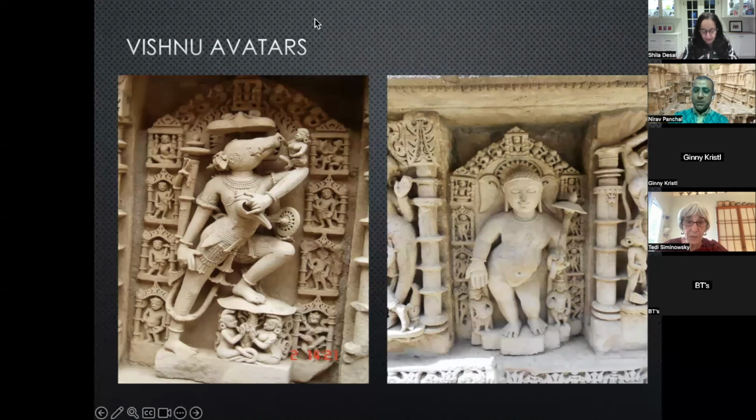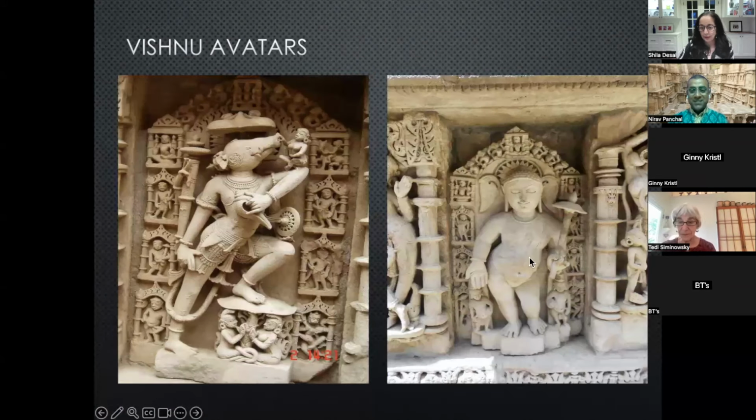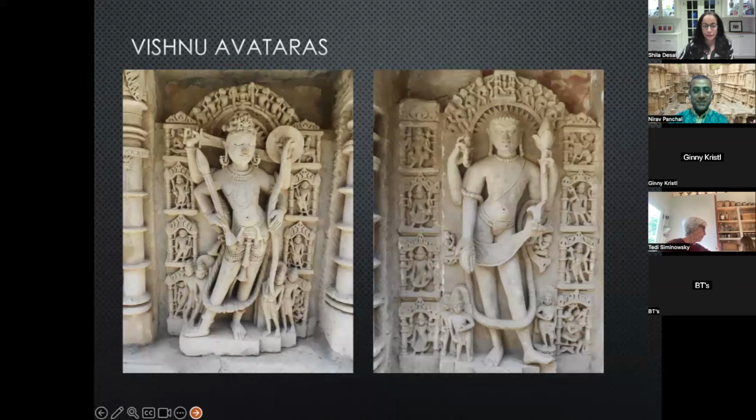See again the proportion, very accurate. If somebody wants to show how the centimeters or millimeters of a dwarf person's fingers and toes should be, see the short legs, standing in this gesture called Tribhanga, this resting kind of pose. To make a dwarf statue in this pose is not an easy job. This is also an avatar of Vishnu, the dwarf incarnation. Okay. Next one, please.